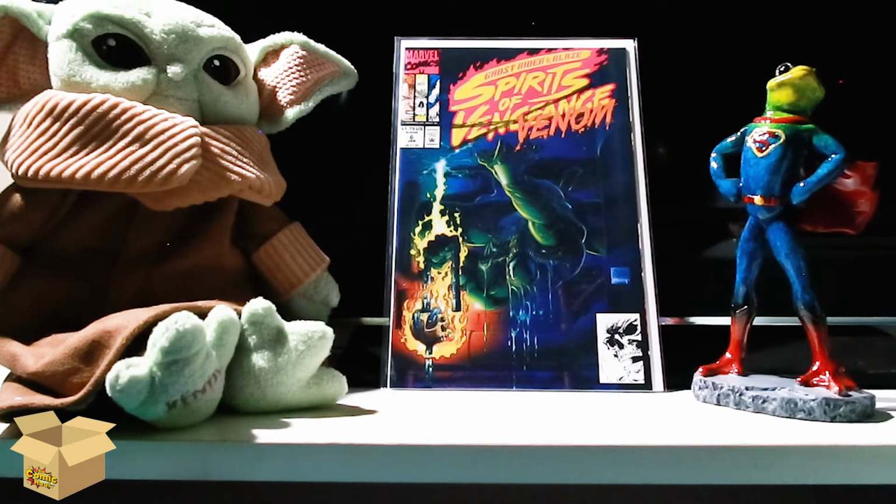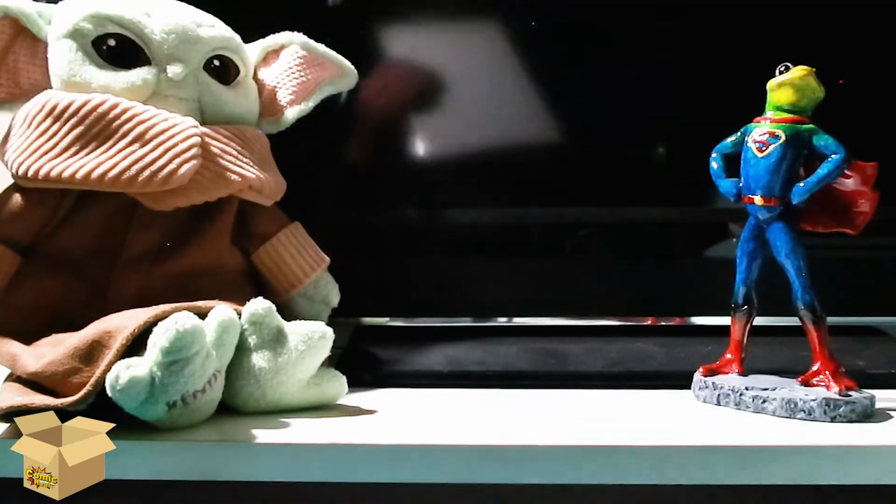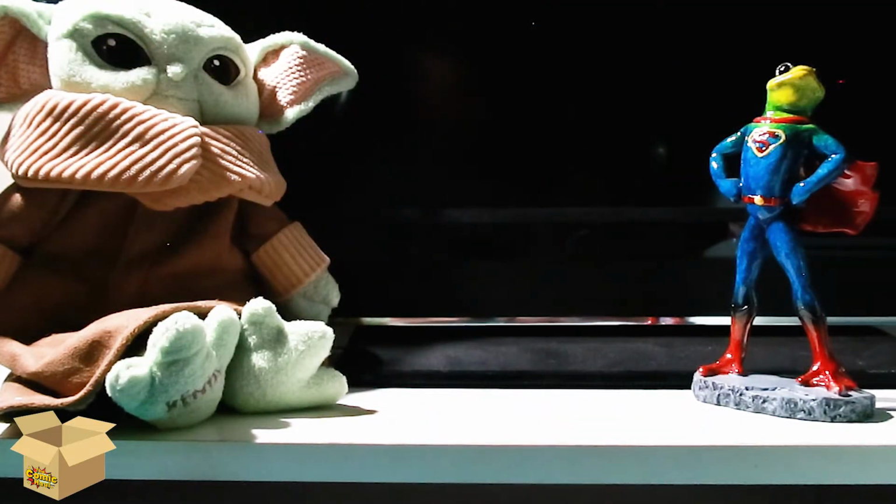It is going for $5 to $22 on eBay, just depending on the condition. This one seems to be in decent condition. This is not something that I would necessarily send out to get graded. That's usually not my cup of tea. But I do have some that I need to send off and get graded.